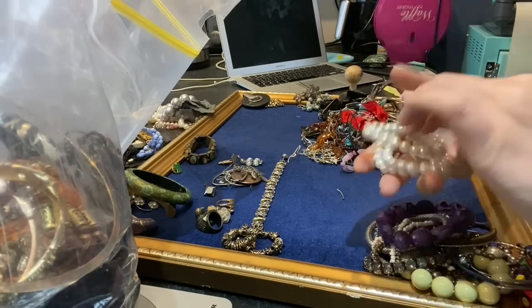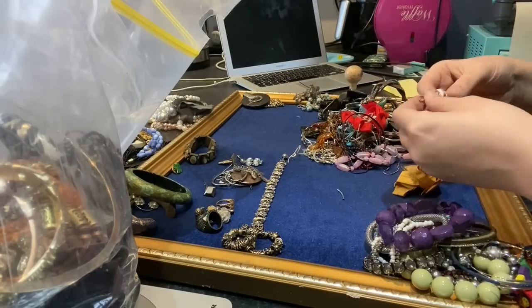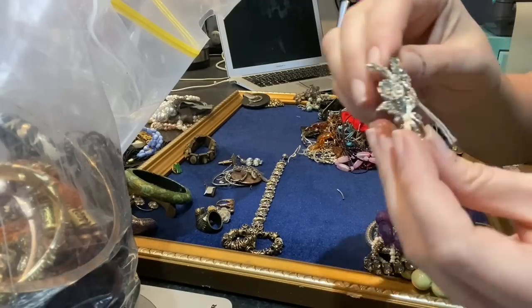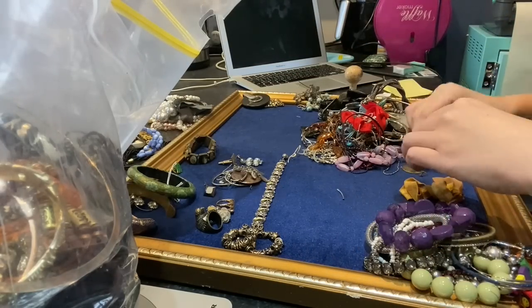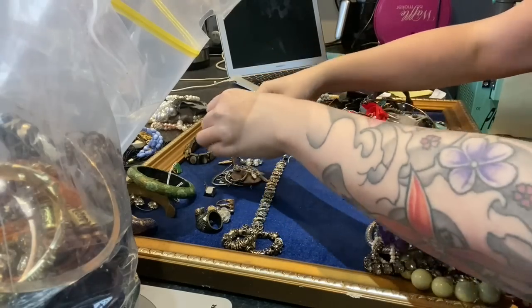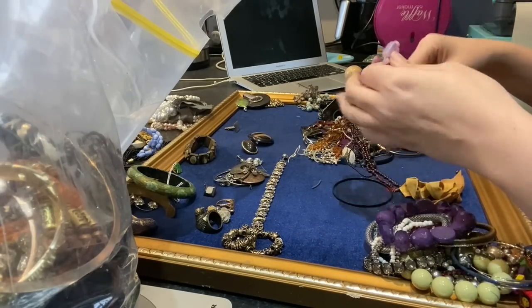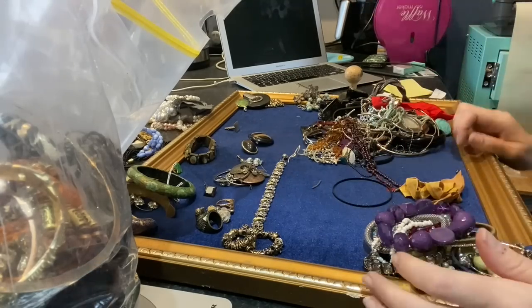Faux pearls, the faux pearly lot. Little vintage brooch. It's quite nice, looks like it's got all of its marcasite, so I'll probably sell that. Pendant, right. Clip-ons. Some plastic vintage beads, but they go in a vintage lot.